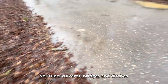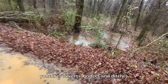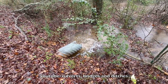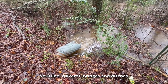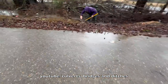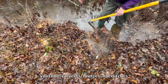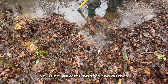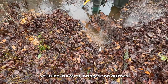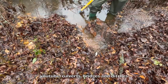I'm going to see if it picked up. It'd be easy to clog up, too, though. It picked up a little bit, and it's got some debris coming through. Debris is going through. I think that's the best we can do on this one. I don't know what else to do. We don't have anything to cut the culvert. Oh, no, we're not doing that.